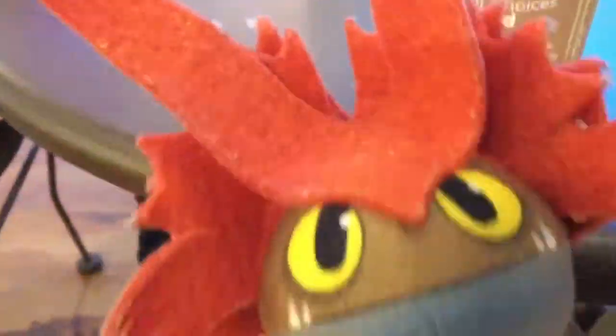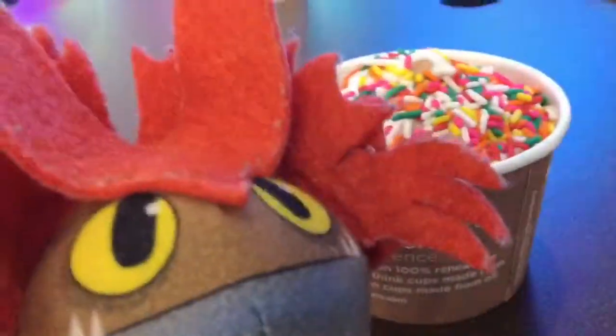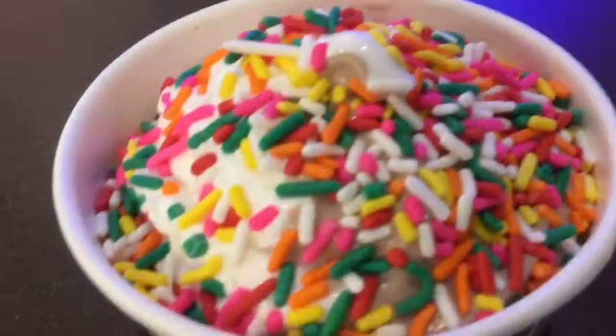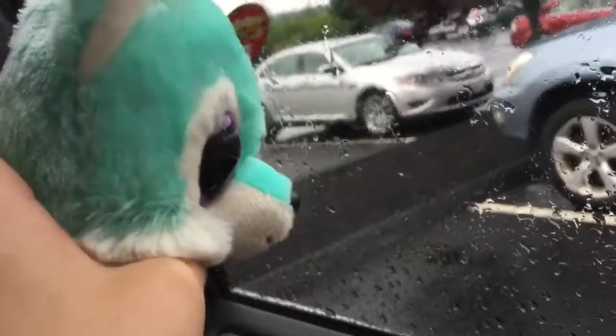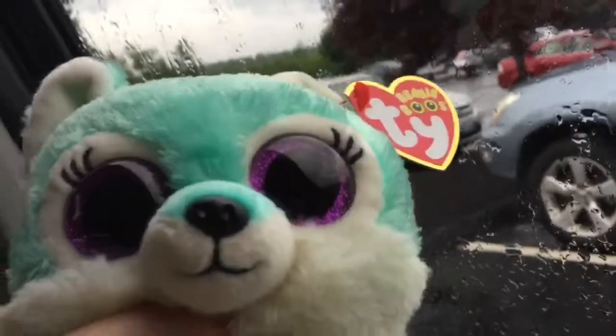We've been doing the arcade for a long while. Now we have beautiful ice cream. Okay, so it is a bit rainy outside, but we are in the car because our Great Wolf Lodge trip has come to a close.